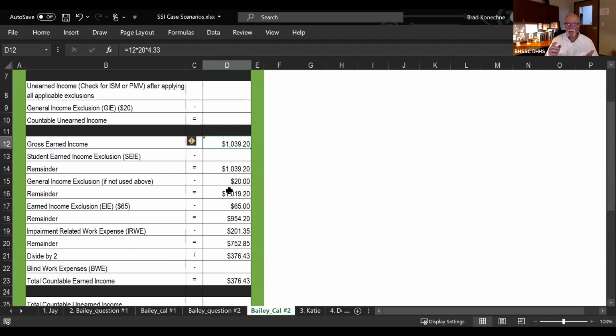In her case, she gets the $1,039 gross earned income. She gets the $20 general earned income exclusion, which leaves $1,019. Then she gets the $65 earned income exclusion, which brings it down to $954. Then she gets to deduct the $201 that she's paying her attendant each month, which brings it down to $752. And then they divide that by 2 because they only count half of that. So that leaves you with $376 actual countable income.